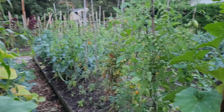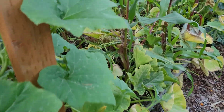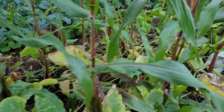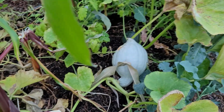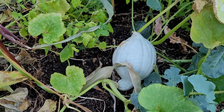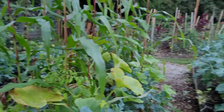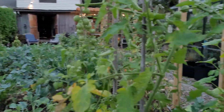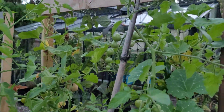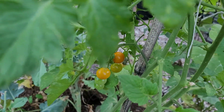Some more tomatoes in there. This in here, corn of course, but down in here is my one big blue Hubbard squash. Only one. More tomatoes. This looks again like another orange Peruche. My favorite.